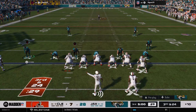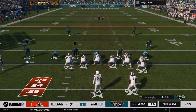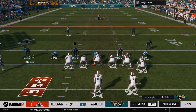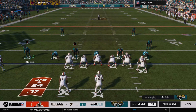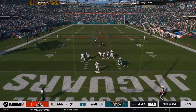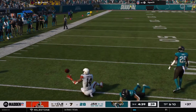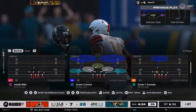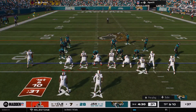Past the 60. 3rd and long for him here. Complete beyond the marker. And he's going to be stopped right around the 37. It's a gain of 27 yards to move the chains. We've set it down from 37.